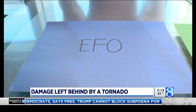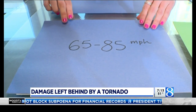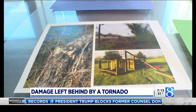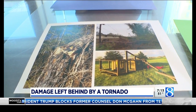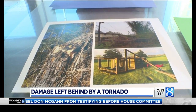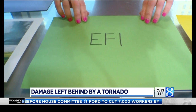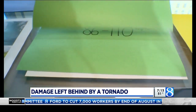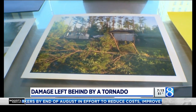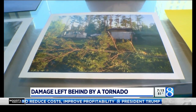So let's start off with the EF0. This is the lowest rating on the EF scale, but it still packs a huge punch with estimated wind speeds of 65 to 85 miles per hour. Those winds are strong enough to break large branches off of softwood trees and rip wood or metal roof panels off a small barn. One level up is the EF1 with estimated wind speeds of 86 to 110 miles per hour. Trunks can be snapped off of softwood trees from the force of the wind in an EF1 tornado, and single-wide mobile homes can be rolled to the side.